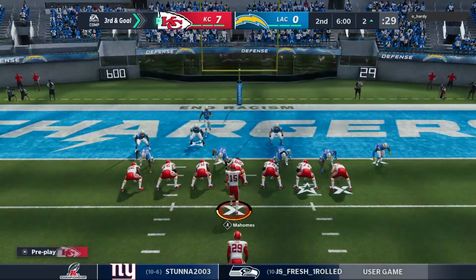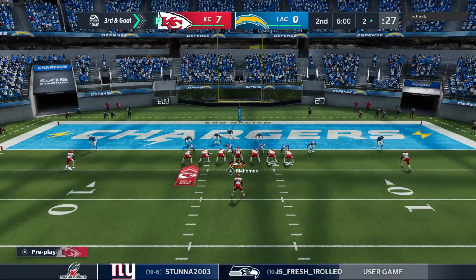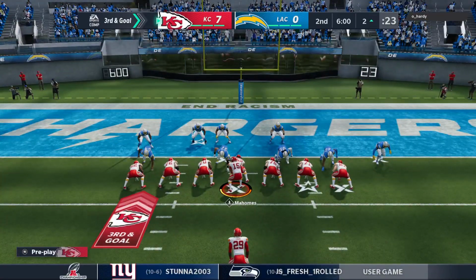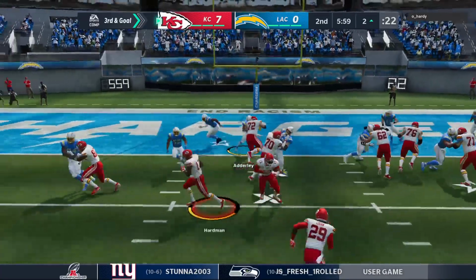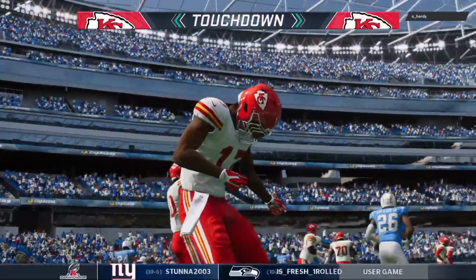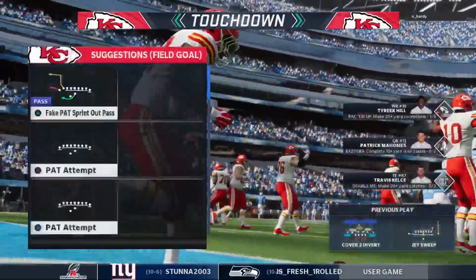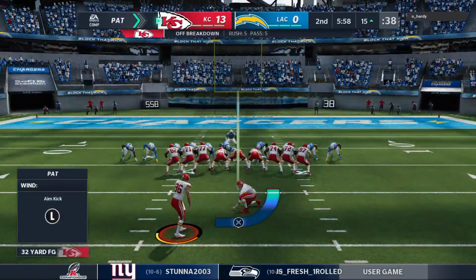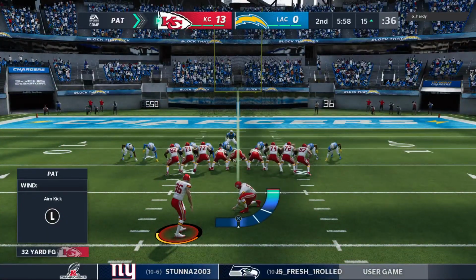Pretty big play now in this AFC Championship. Third and goal. And they'll go jet sweep to try to pick it up. And he's going to take it into the end zone for a Chiefs touchdown. Taking it in from 2 yards out. And the Chiefs are able to grow their lead.